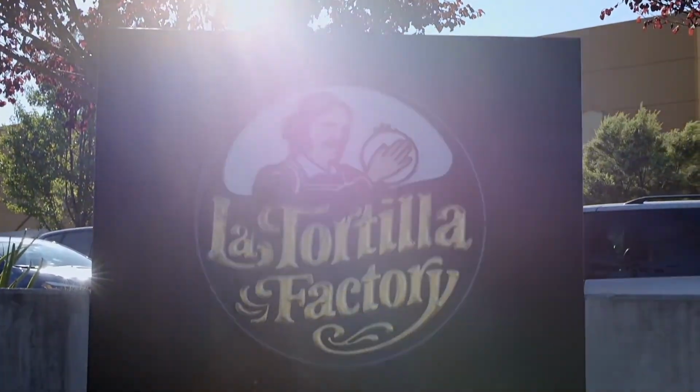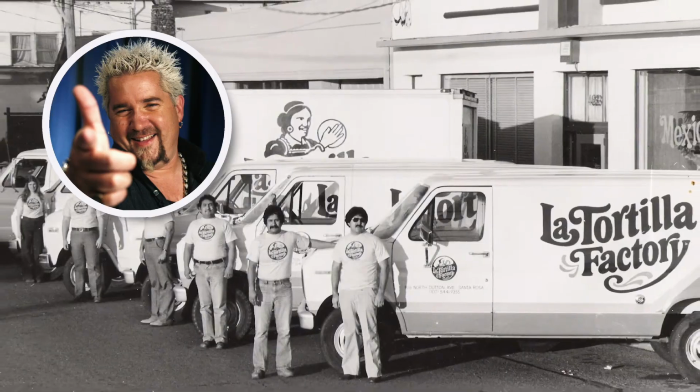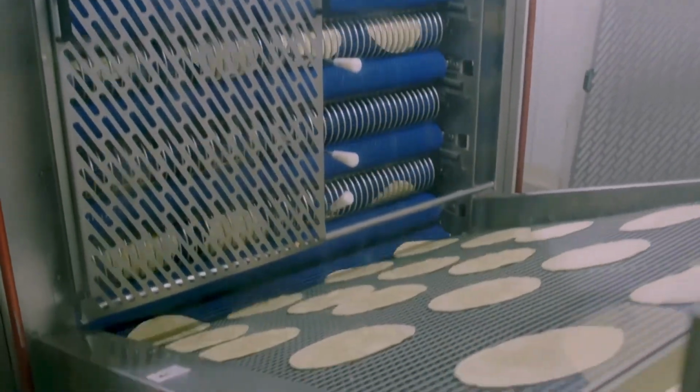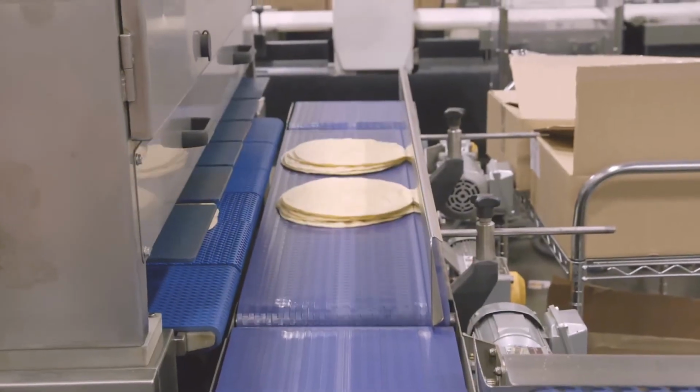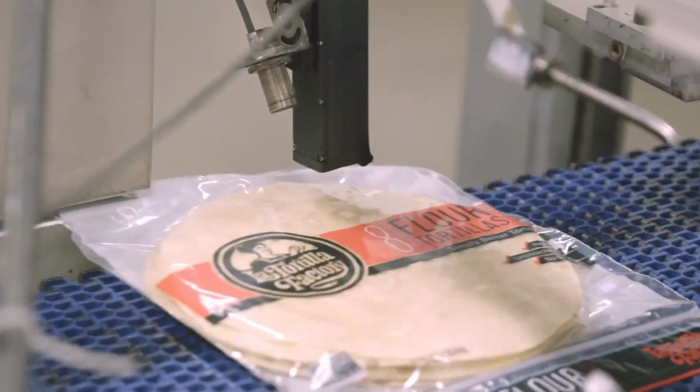Mark is here, I am here, and these are enchiladas. We finally have the right tortillas for the enchiladas. We work with a specific tortilla company out of California called La Tortilla Factory, out of Santa Rosa, California, which just happens to be Guy Fieri's hometown, my dear friend. We were waiting for them to develop these and get them ready to roll, not just for us, but I'm sure other restaurateurs across the United States.